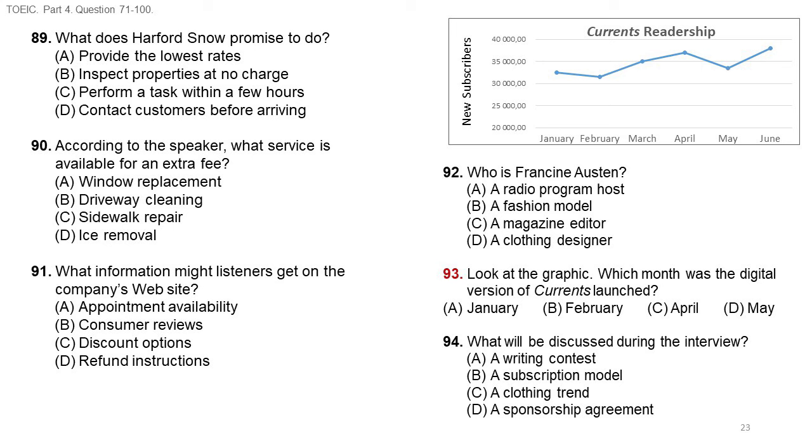If you're tired of shoveling snow from your driveway or sidewalk, then contact Harford Snow today. For a flat monthly fee, you will never have to worry about doing this again. At Harford, we pride ourselves on our efficiency and reliability, which is why we guarantee that the snow will be removed from your property within 4 hours after a snowfall ends. If our workers ever arrive late, you will not be charged for that month.